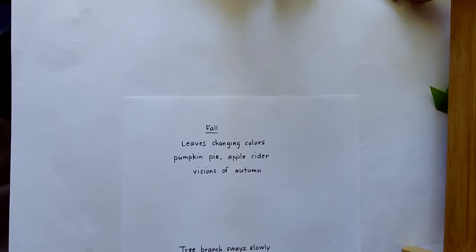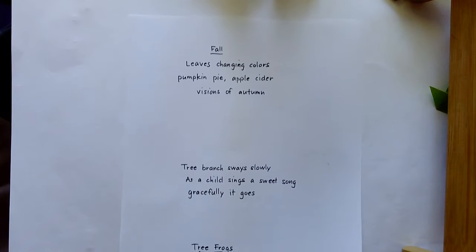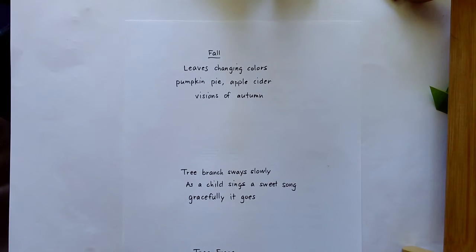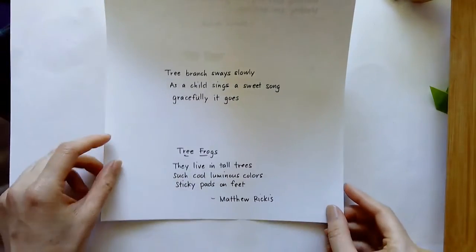Here's one about fall. Leaves changing colors. Pumpkin pie. Apple cider. Visions of autumn. Now this one had no title, so it's just: tree branch sways slowly, as a child sings a sweet song, gracefully it goes.